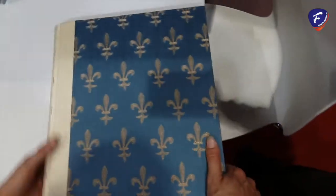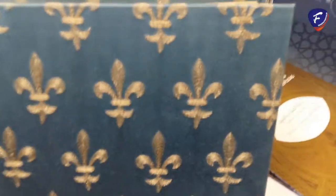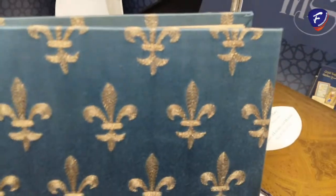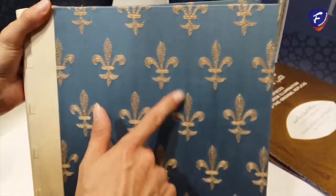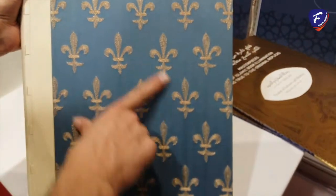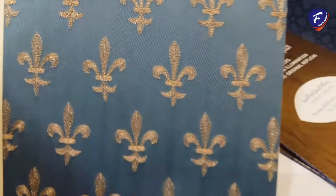And also the cover, especially the French leaves, flowers, and this is the copy of the cover from the original cover. So it's a silk material with golden embellishments.